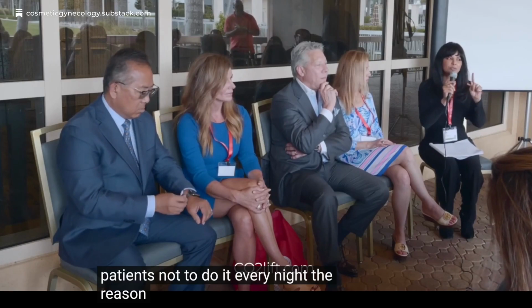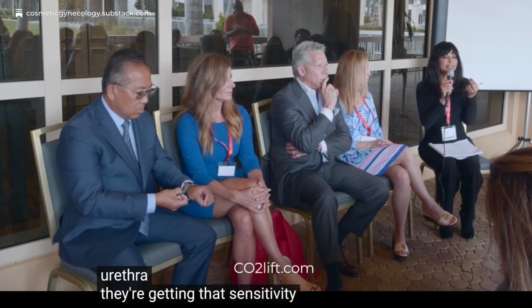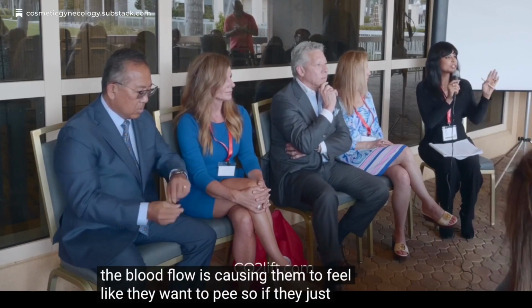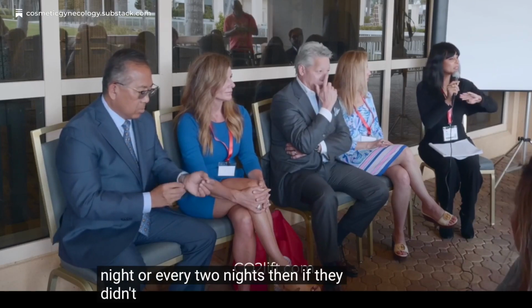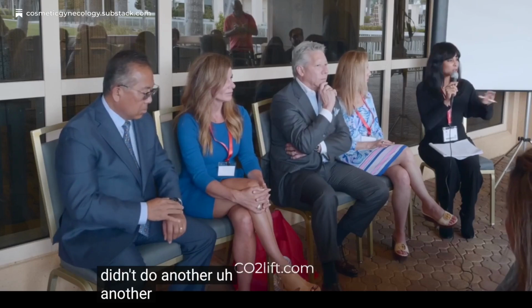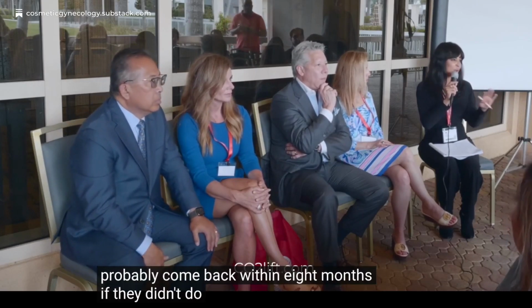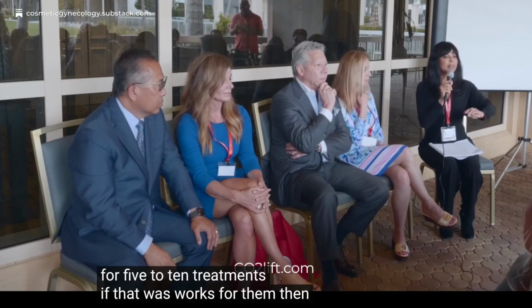The reason for some is that if it gets into the urethra, they're getting that sensitivity, that the blood flow is causing them to feel like they want to pee. So if they just space it out and have it every other night or every 2 nights, then if they didn't do another treatment, their symptoms would probably come back within 8 months if they didn't do anything else as a standalone. For 5 to 10 treatments. If that works for them, then that's what we're finding.